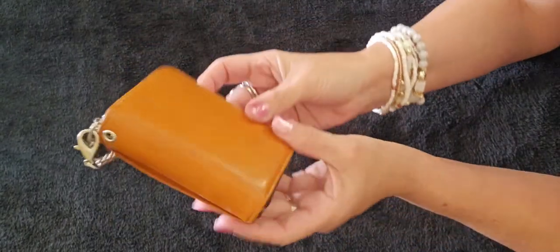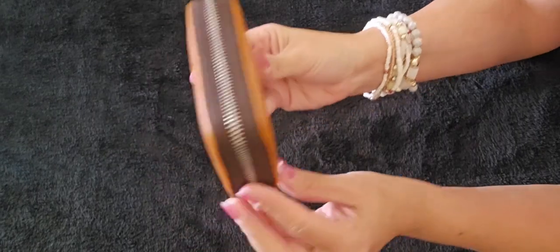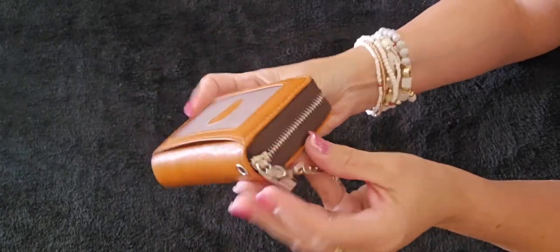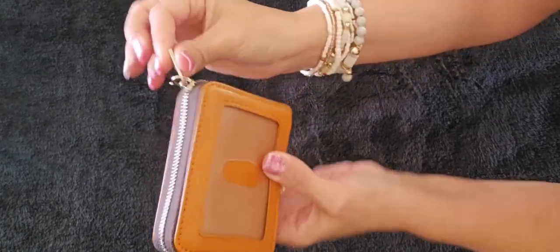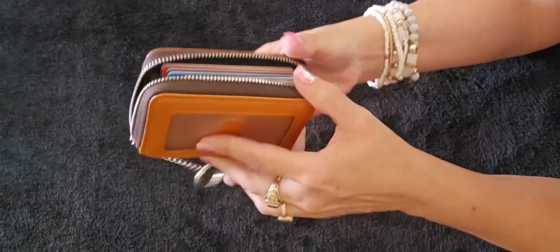Today, I would like to show you this wallet. I recently got my hands on the FurArt's credit card wallet. I purchased this because I need a new way to keep my cards organized and secure.